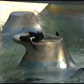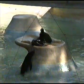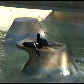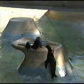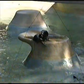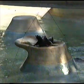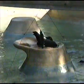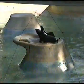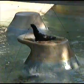Look at this. Here's a sneak attack on the other side. Here comes another one. He's trying to push him off. There he goes. Oh, another attack. Another attack. They're all playing King of the Mountain. Pushing. Yeah, he is. He's gonna push him off the mountain. There he goes. Pushed him off.